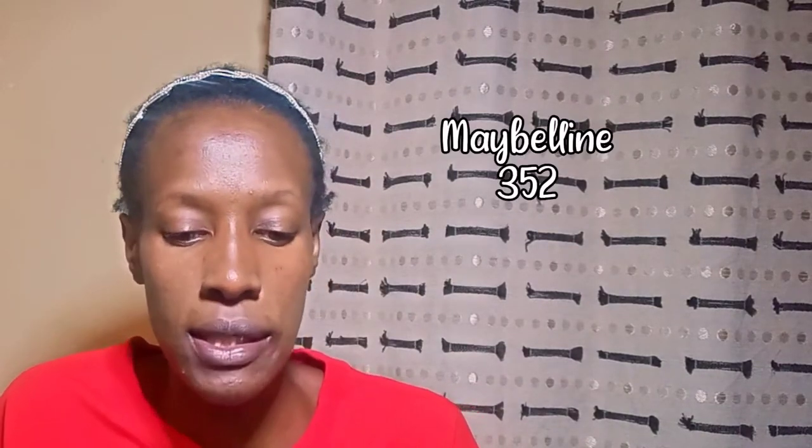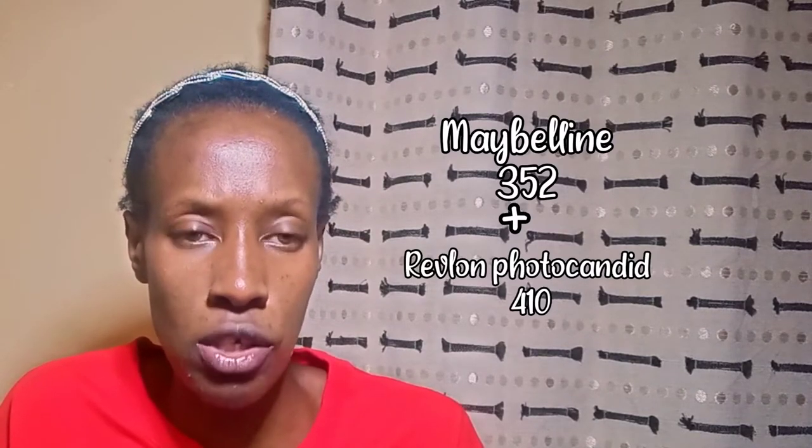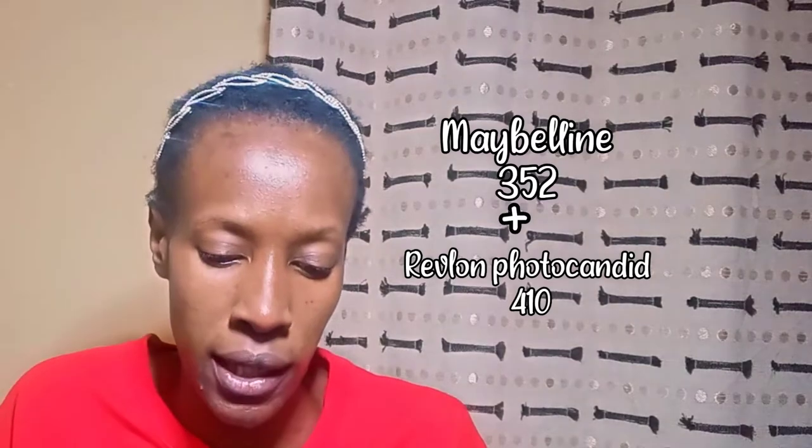So I want to mix this Maybelline Matte and Poreless foundation in the shade 352. And I want to mix this Revlon Photo Candid foundation in the shade 410, which is too light, and I hope that she'll come up with something meaningful.